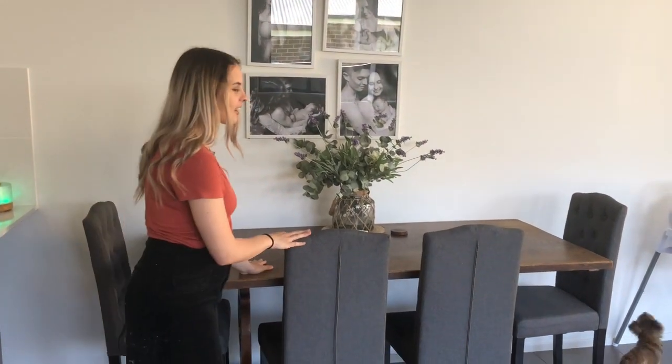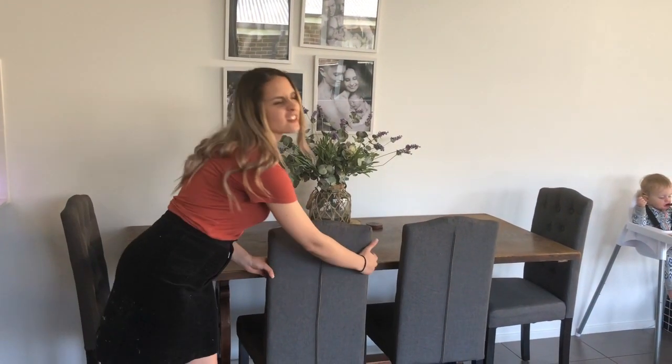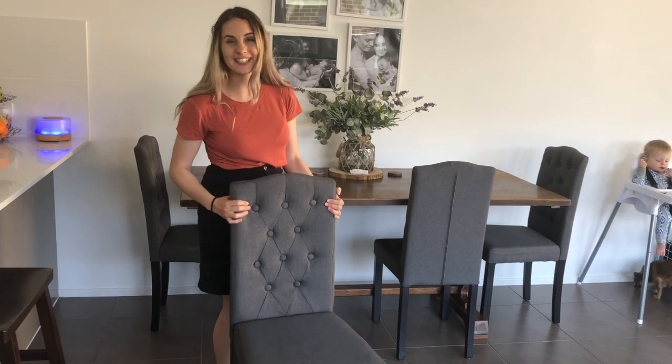Okay, so on the other side of the room across from the buffet, we have our dining table. So I love this table. I think it's so beautiful. We actually bought it from an auction up the road from us. It's actually 80 years old and it's oak. But I did change the chairs to these gray fabric chairs. I'll just pull them out right here. I got these off Catch of the Day for, I think it was four for like $200. I wanted to get two more, but we haven't got around to that one yet.